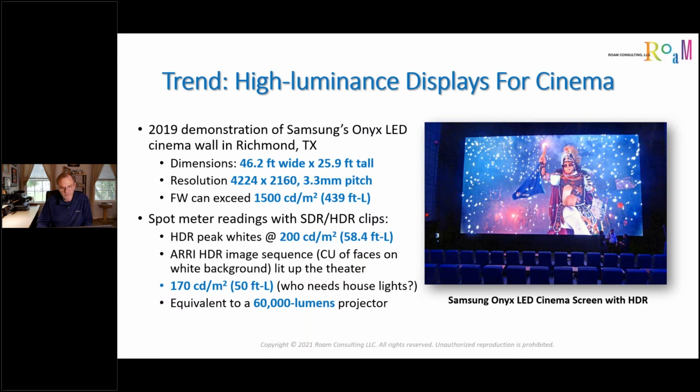I don't know what inspired me to bring my spot meter, but I did. And they ran sequences of different video clips for us. They ran some ARRI HDR sequences, which were close-ups of faces on white backgrounds, just headshots. They ran some movie clips that had very, very high brightness whites, peaking at 200 candelas per square meter. When they showed the ARRI sequences, we were in 171 candelas per square meter, which is 50 foot lamberts.